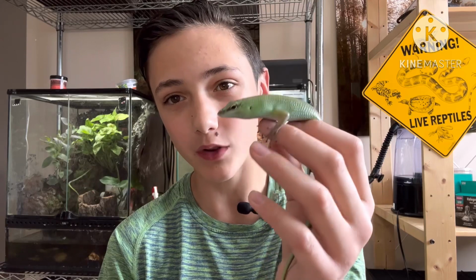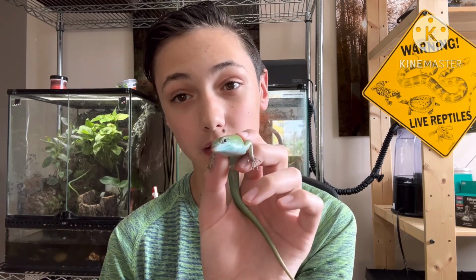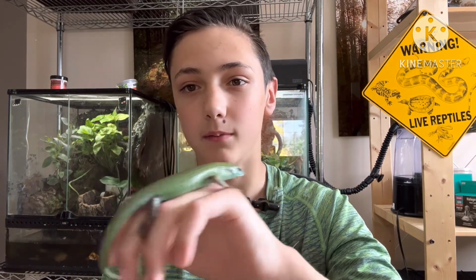And they have names. We got a name for these guys. They're from Marvel's Thor. This is Loki. And there is Thor and Hela in there as well. They're just awesome lizards. Can't say anything bad about them.